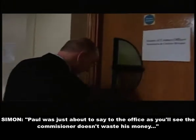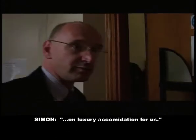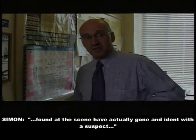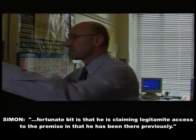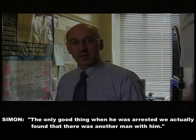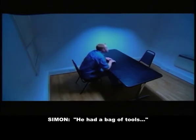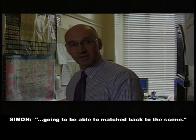Apologies about the state of the office. As you'll see, the Commissioner doesn't waste his money on luxury accommodation for us. Now, we've had some really good news, inasmuch as the fingerprints found at the scene have actually gone ident with a suspect. The unfortunate bit is that he's claiming legitimate access to the premises in that he's been there previously. The only good thing is, when he was arrested, we actually found there was another man with him. He had a bag of tools, and we're hoping that the tools in that bag are going to be able to be matched back to the scene.